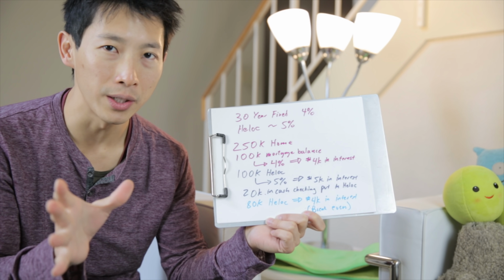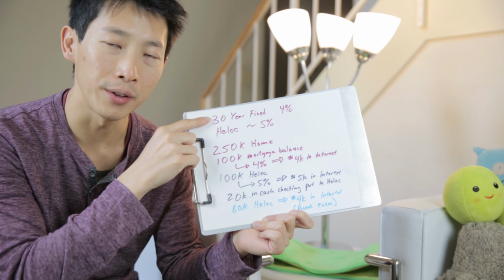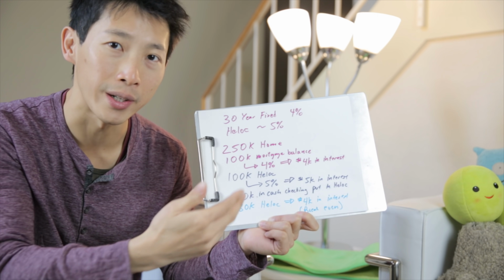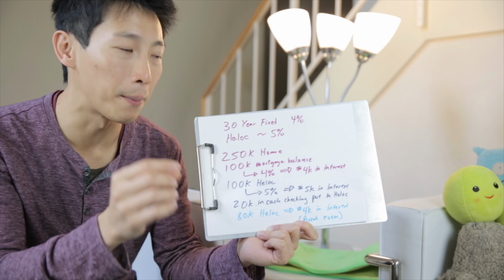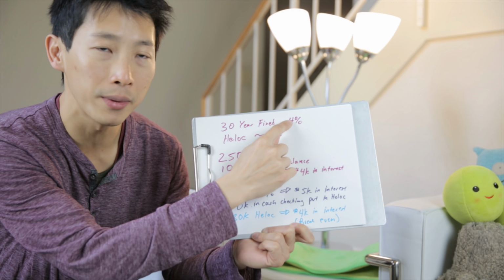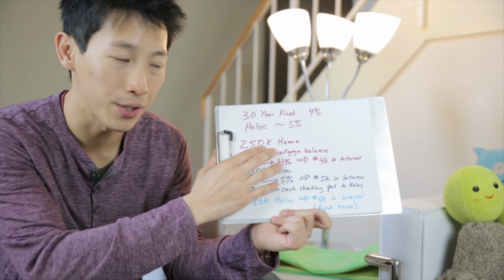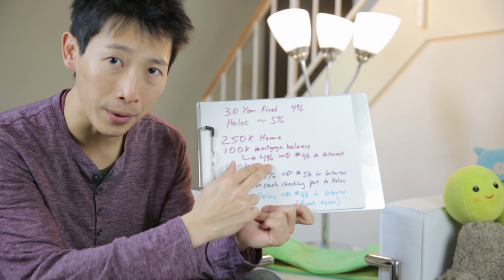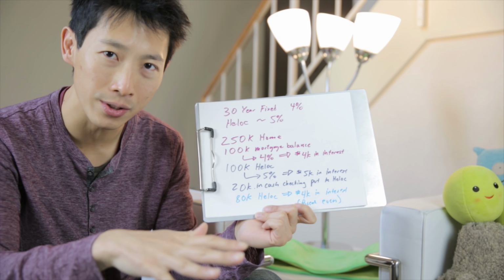Now I'm going to do a simple interest calculation over here, and it's accurate enough for 1 year. Let's say you have a 30-year fixed rate mortgage and you have a pretty good credit score, so you have a 4% interest rate on this mortgage. A home equity line of credit is typically a variable rate plus a margin. So you're going to see something like a 5% interest rate with the same type of good credit here. Let's say your home value is about $250,000. You still have a remainder of $100,000 in your mortgage balance. You have a 4% interest rate on this, which means roughly every single year you're paying about $4,000 of interest.